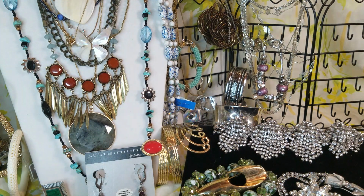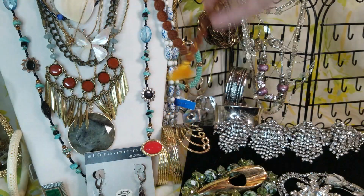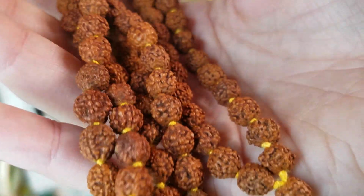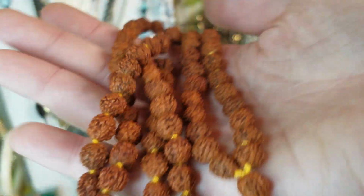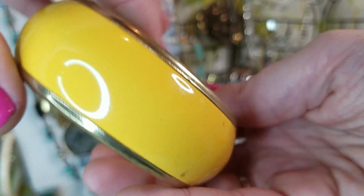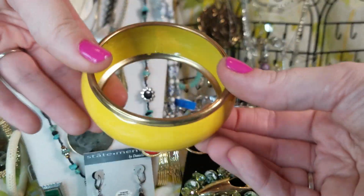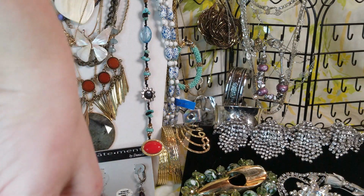Yes. Look at this. This is like the mala style, I think. Yeah. These are knotted seeds, I believe. Interesting. Very cool. $5. This has a couple little scuffy marks on it, but it is a very nice, heavy, well-made enamel bangle. But since it's got some flaws, $1.